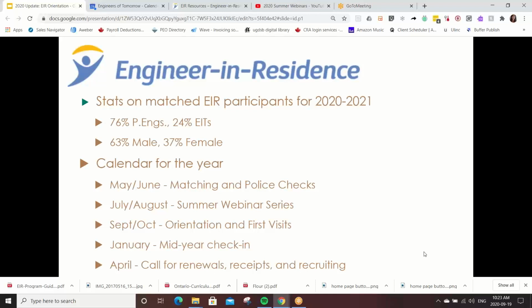Okay, so calendar for the year. So just what to expect, kind of to give you a general sense of the chronology of the program. What you've already experienced in May and June is when we were doing all of our recruiting and our matching process. That happens along with, throughout the summer, doing police checks and trying to get all the logistics taken care of. And then in July and August is when we do our summer training webinars. So if you missed that or you weren't able to attend those, again, we did record them. They're available. I'll show you where you can find them. And then right now we're doing orientation, scheduling first visits, planning, getting everything all set up and ready to go.